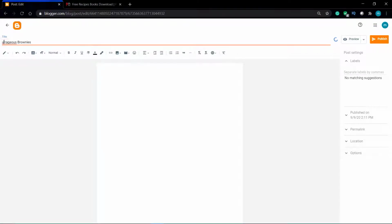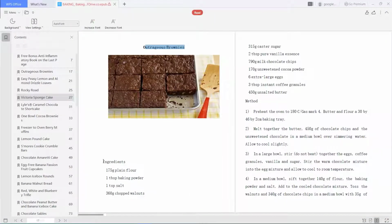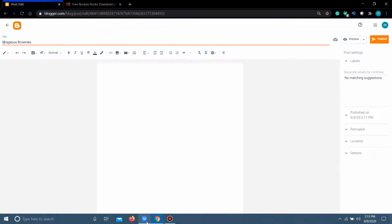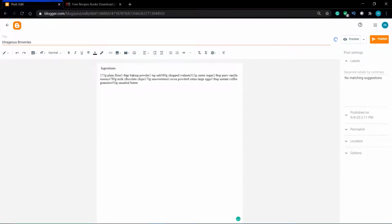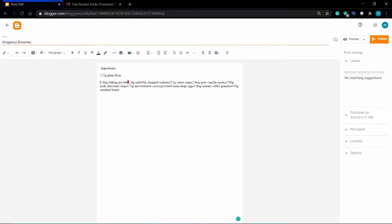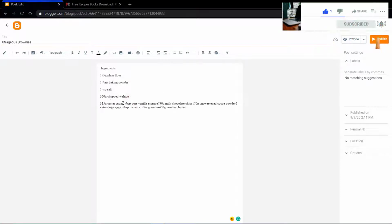I just need to give a capital here. Now what you need to do is come up here. These are the ingredients, so just copy these ingredients, come up here, and paste them. You can align these ingredients as well. It may cause some problem in alignment, so just give it. Try some of these kinds of things, guys.